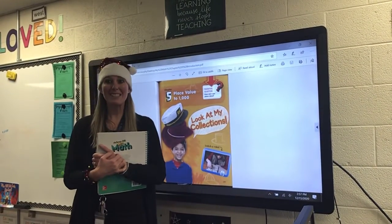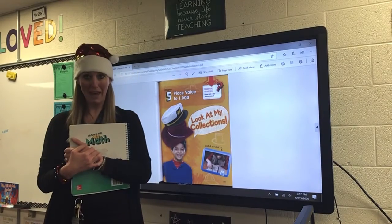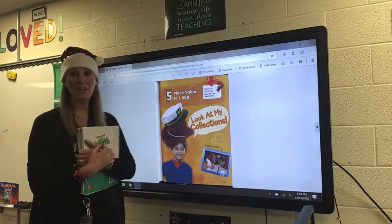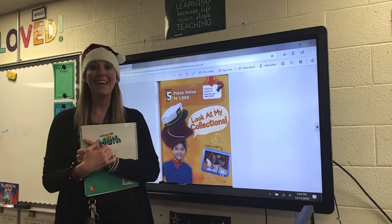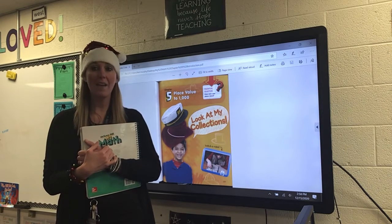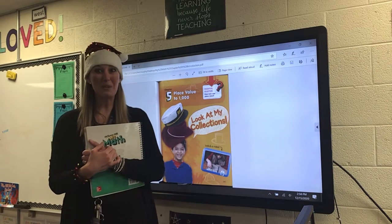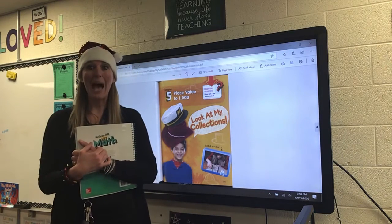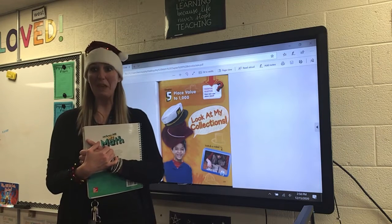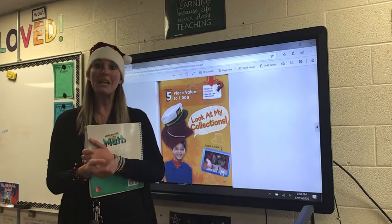Second graders, today, Wednesday for math, we are going to start chapter 5 on place value to 1,000. Yesterday, Tuesday in math, we finished chapter 4 on subtracting two-digit numbers. And boy, was that a tough chapter. However, you guys worked hard and I think you understood how to subtract with regrouping and borrowing.